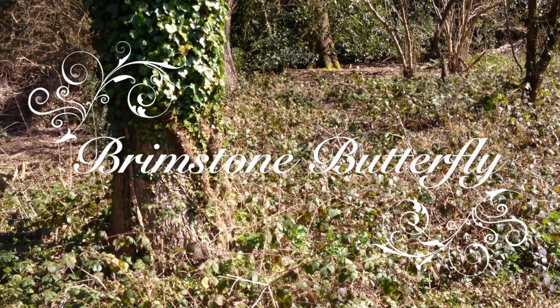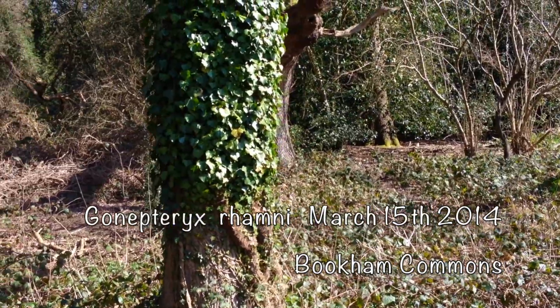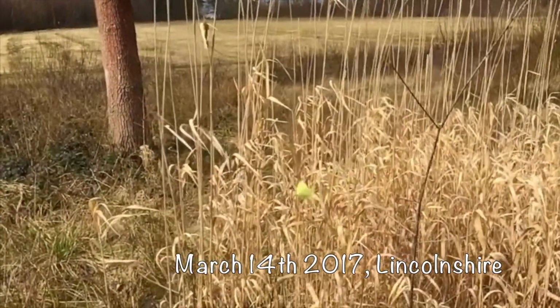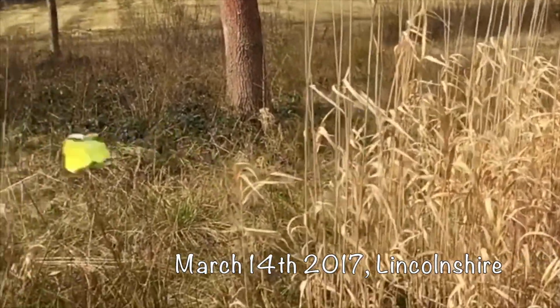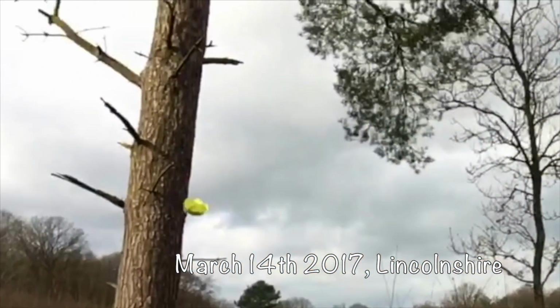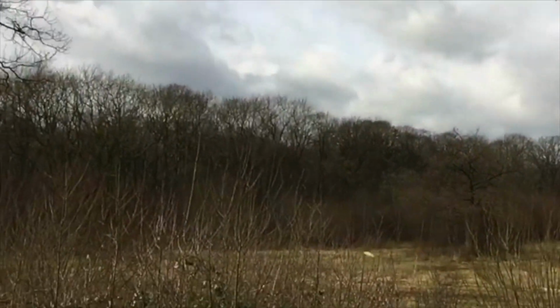Historically a woodland species, the brimstone butterfly emerged from hibernation from dense patches of evergreen, ivy and bramble on the woodland edge. Deeper yellow male butterflies were usually seen first in the spring, as they spent much time looking for females to mate with. The caterpillar food plant, the alder buckthorn, was still dormant without leaf.